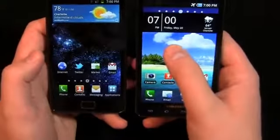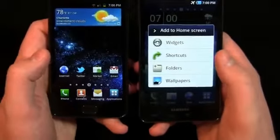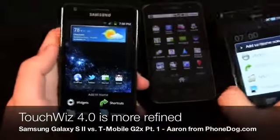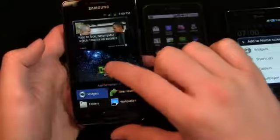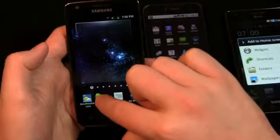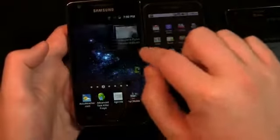You can see those minor differences between the two, but where I really want to show you is when you're doing things like adding a widget. We'll press and hold, and it brings up that typical Android widget screen, add to home screen. But when you press and hold here, you can see it pops up at the bottom. You can still scroll through the home screens back and forth while you're looking at widgets. So going to widgets, you can scroll over, bring one up there if I wanted to, and more. So just a little bit more customization.